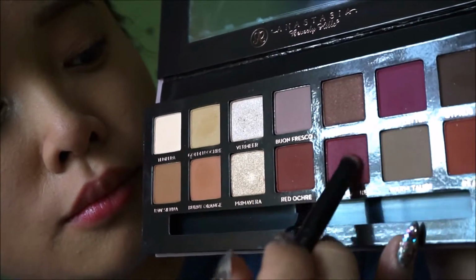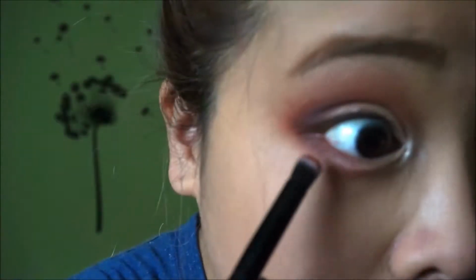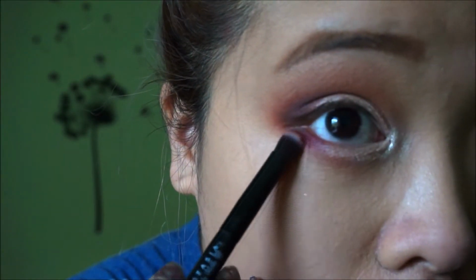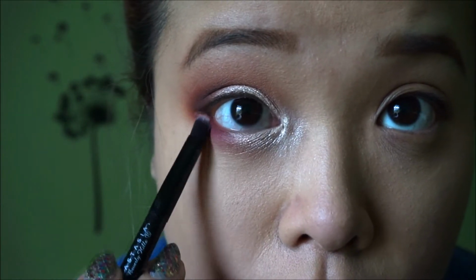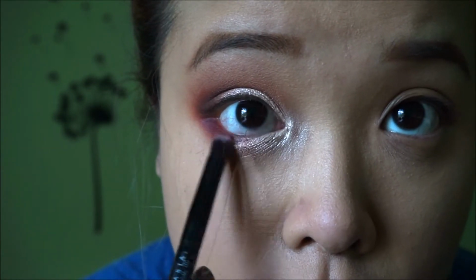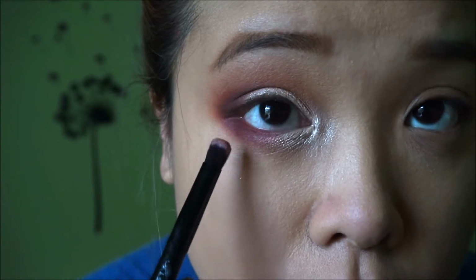I'm mixing the shades Venetian Red and Love Letter. It's a beautiful pinky shade, and I'm only focusing that color on the lower lash line. You can bring it in a little bit farther into the inner corner to help blend with that champagne color.